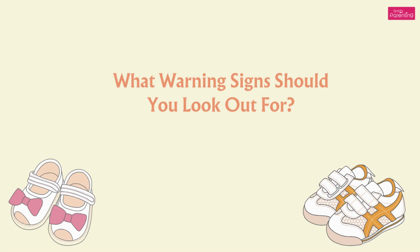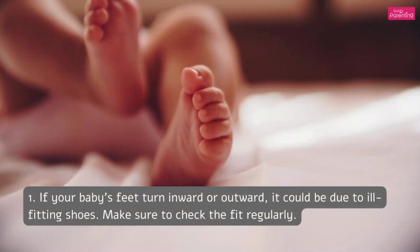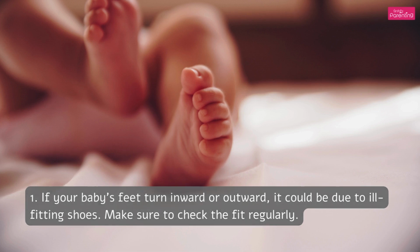What warning signs should you look out for? 1. If your baby's feet turn inward or outward, it could be due to ill-fitting shoes. Make sure to check the fit regularly.